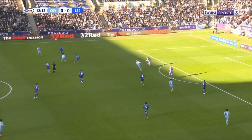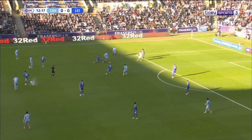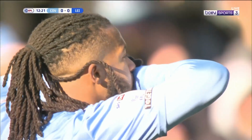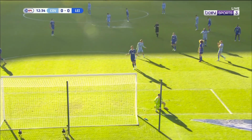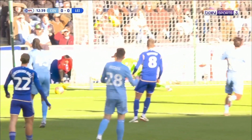Bidwell, Palmer. One back by Casey Palmer. We know about his ability to find the target from range. Came back to him after initially he'd given the ball away. He was happy to take it on.